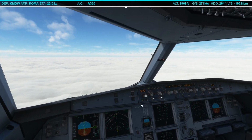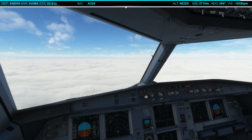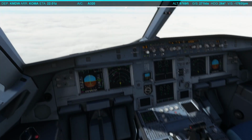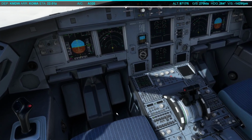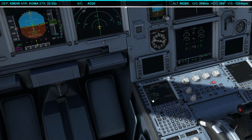So approaching 10,000 feet here, I'm going to switch on landing lights. Landing system will come on. That's your vertical guidance for your glide slope. All's looking great. Let me just verify I have the frequency set for the ILS 14 right, 110.3.